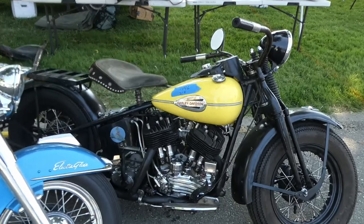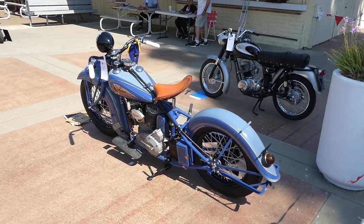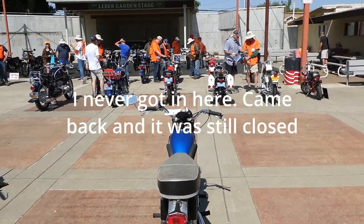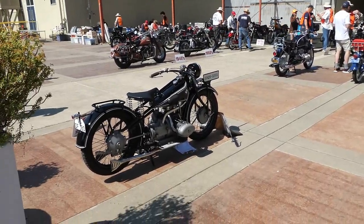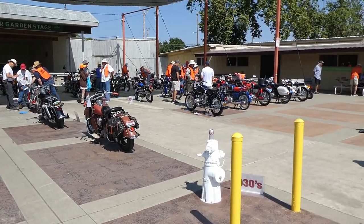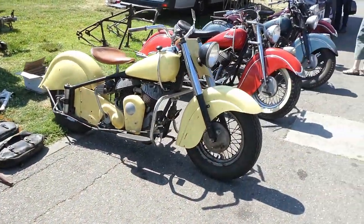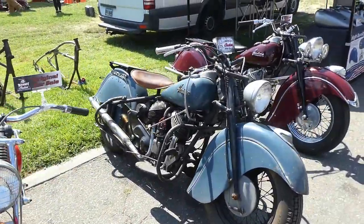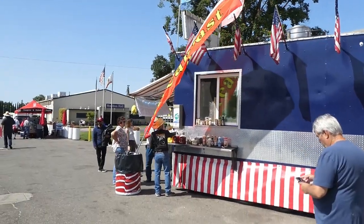And this one is a 1946 for $31,000. This here is the official judging area. They have it blocked off right now while they're doing the judging. I'll be heading over here in a few minutes. Not for breakfast, for lunch.